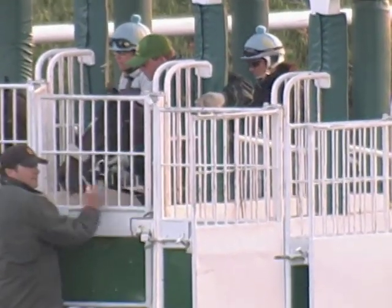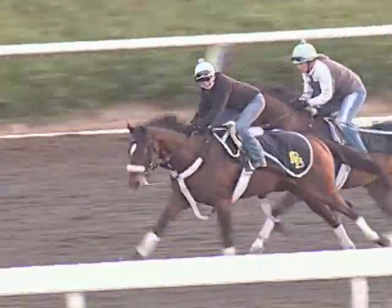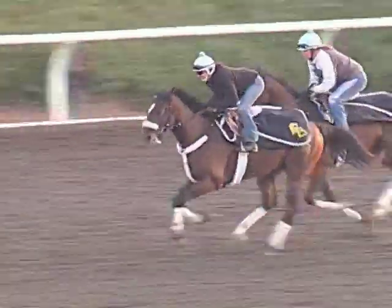Speaking of juveniles, a little extra work at the gate can never hurt, especially for a horse that has broken slow twice and even threw the gate at the start. Pulsion seems to have figured it out now. The trip out west doesn't seem to have taken anything out of Godolphin's Girolamo. He continues to be one of the best-looking horses on the grounds, floating effortlessly over the pro ride.